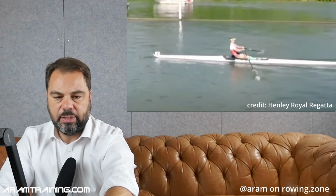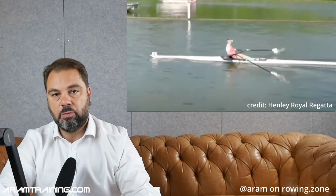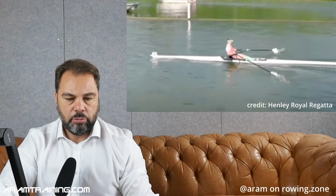Now, you may ask, why is there a washout? And there is one. Well, two sides to that story. The first side is there always has to be a washout because there always has to be a wash-in. In my humble opinion, there's no such thing as a perfect rectangular catch and a perfect rectangular finish.